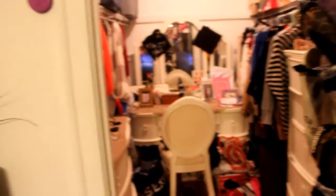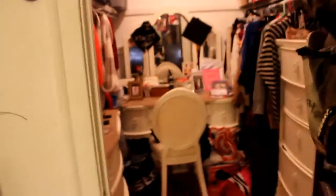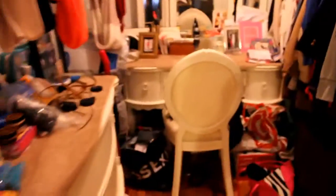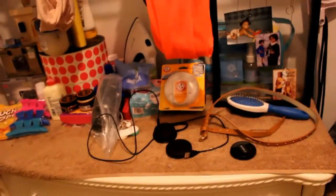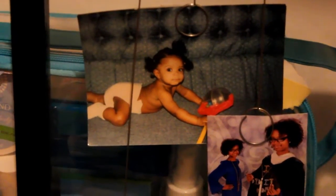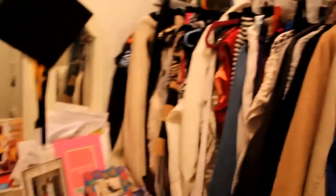This is my beautiful closet. I love this closet. Might seem junky, but I actually did clean it up yesterday. It has all three of my little drawers in my vanity. I have scarves here, that dresser. Hey, there's me when I was a baby. How cute am I? And then the other dresser: all my clothes, all of my shoes, purses, and more shoes, and totes that I'm going to be packing soon. So that's the closet area.